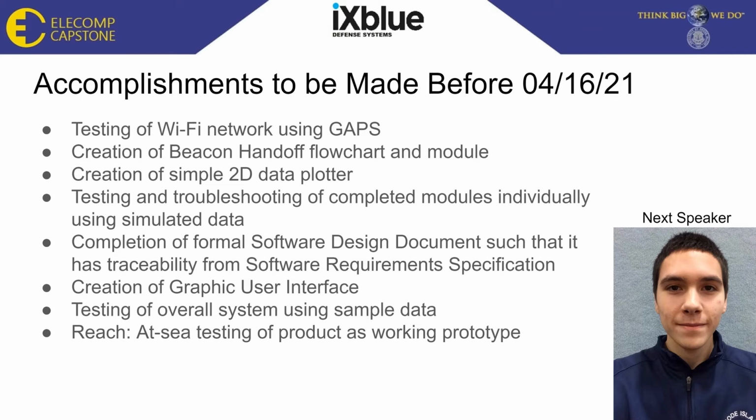A main controls file and GUI must be developed to tie all of these software modules together, and testing of both individual modules and the software as a whole must be continued. At-sea testing of the product as a working prototype is a reach goal should the ABO be accomplished with time to spare. With that, I'd like to hand the presentation off to our next speaker, Cruz Marcel.